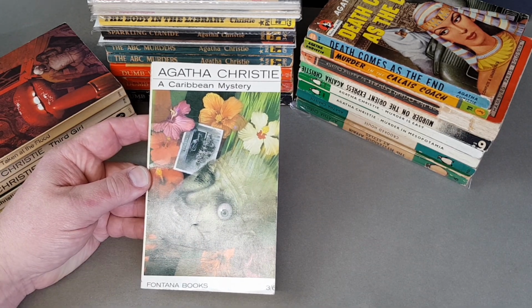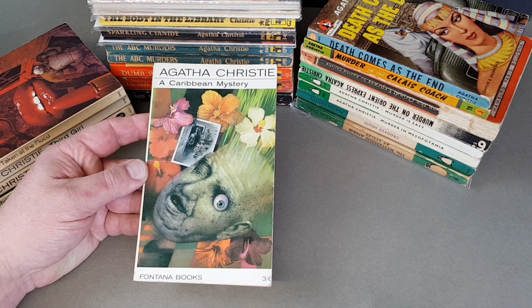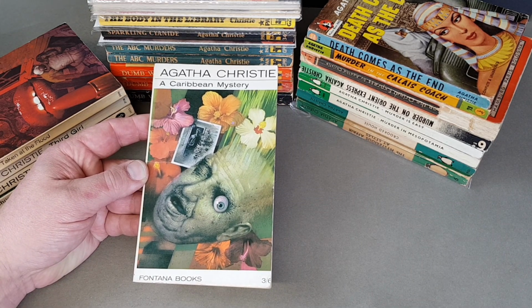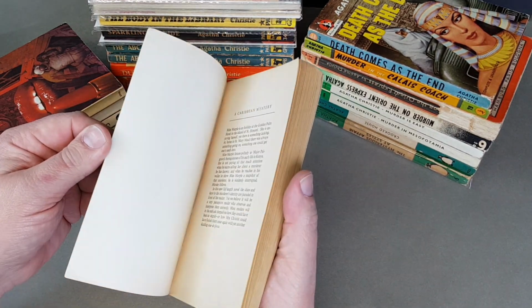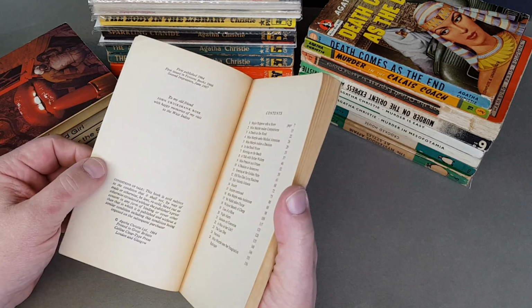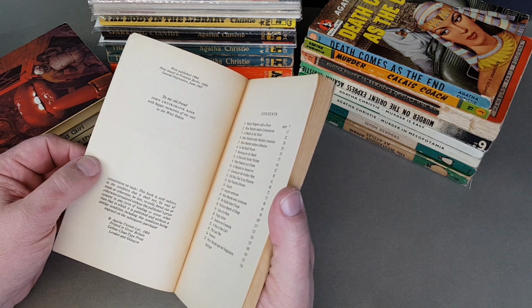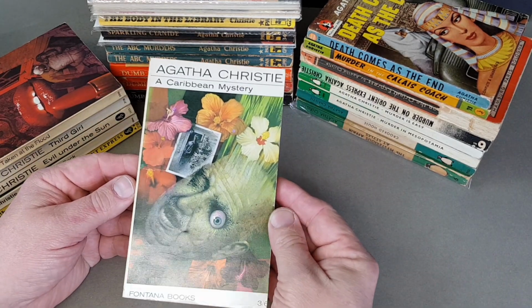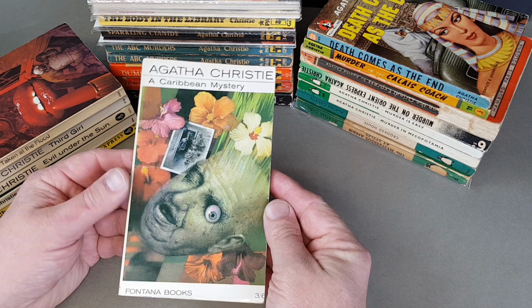It's just a great, fantastic jacket, and one that I vividly remember seeing as a kid, and it always stuck with me. And I think this sort of typifies the Fontana editions. It really, really does. When was this one published? This is the second impression, June 1967, that one. I just love it. So that's in my number 2 spot.